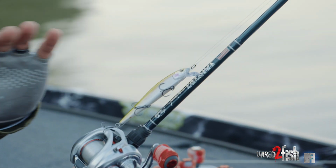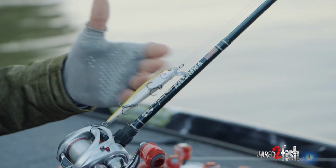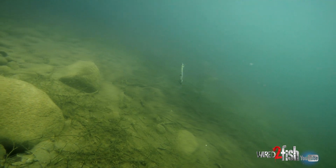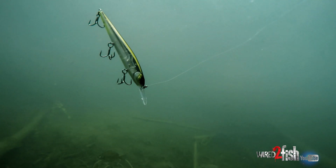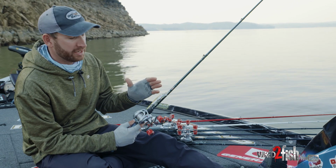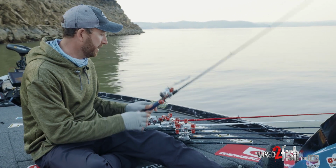A suspending jerkbait is dynamite. And it can work all the way up until those fish are spawning, and then you can carry a suspending jerkbait right on through with you into the post-spawn. A suspending jerkbait is definitely one. And I'll carry a shallow diver as well as a deep diver when I'm fishing a suspending jerkbait.